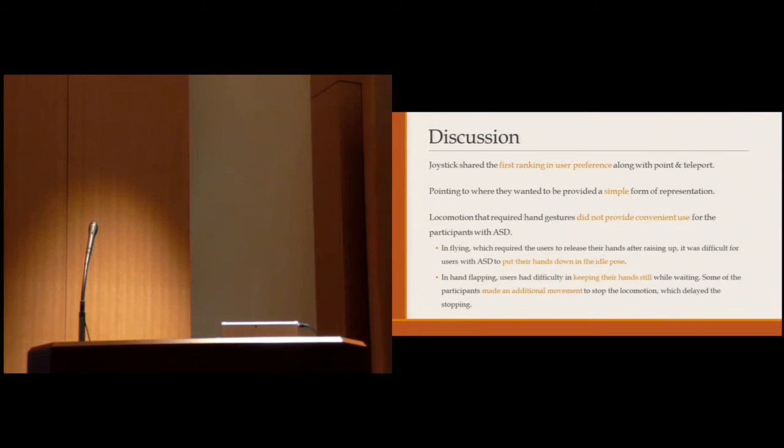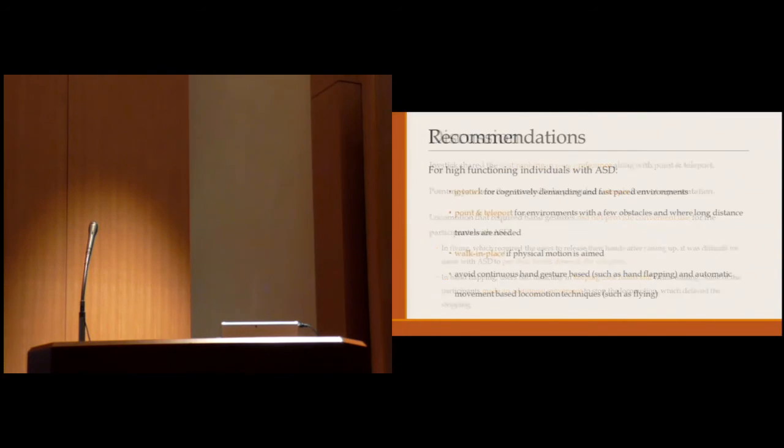In flying, which required the users to release their hands after raising up, it was difficult for users with autism to put their hands down to the idle pose. Also, in hand flapping, users had difficulty in keeping their hands still while waiting. Some of the participants made some additional movements to stop the locomotion, which actually delayed the stopping.